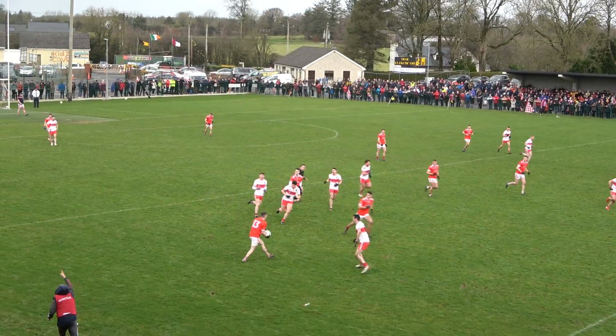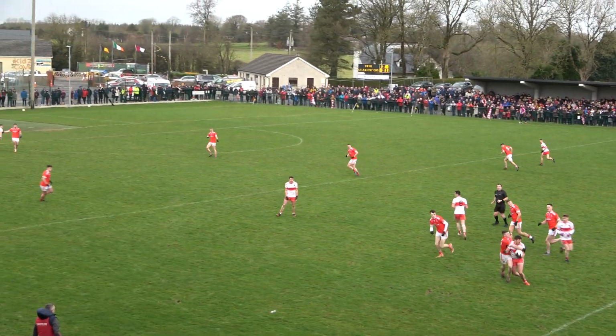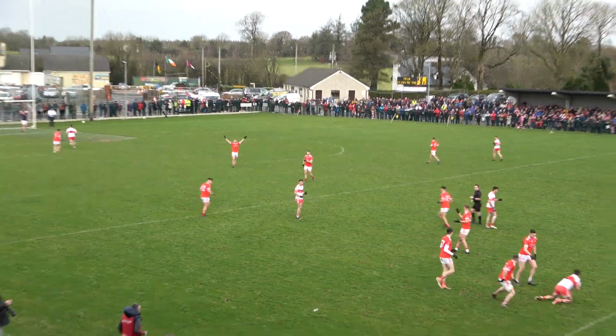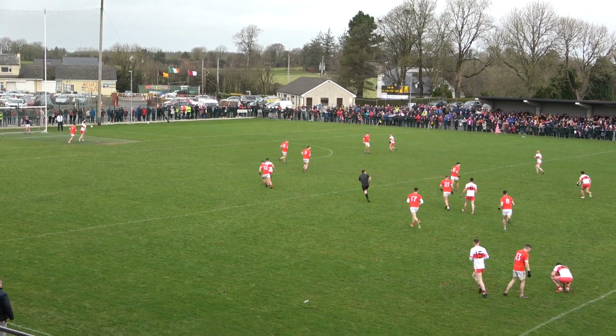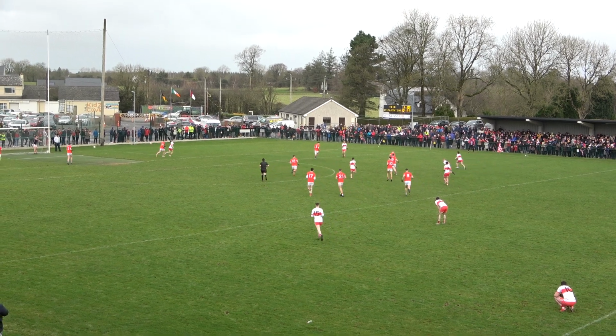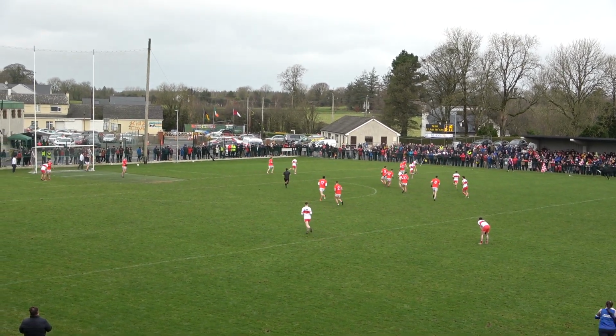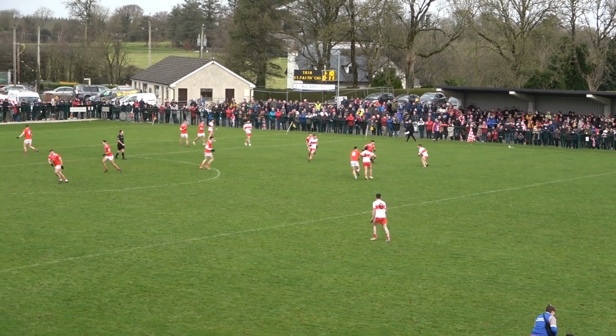The referee has allowed play to continue, and a lovely exchange of hands. Can Kieran get it? No. It goes behind Kieran Caulfield, and Mikey goes in with a big strong challenge. And the CEO of Red CD getting very animated here beside us. And the ball now is worked down the far side of the field. And it's all Follies at the moment.